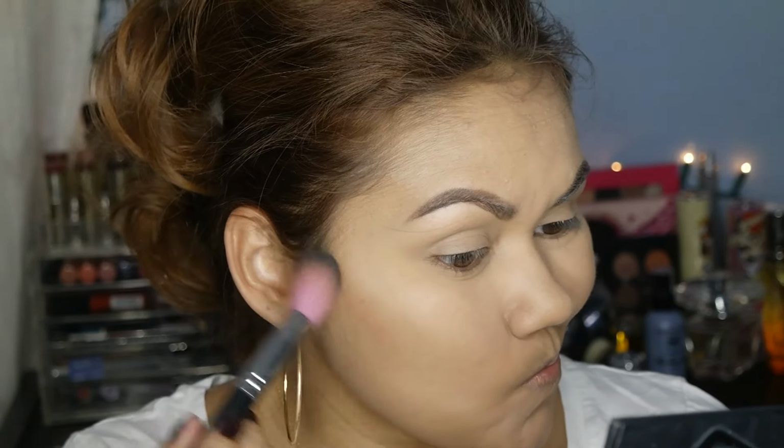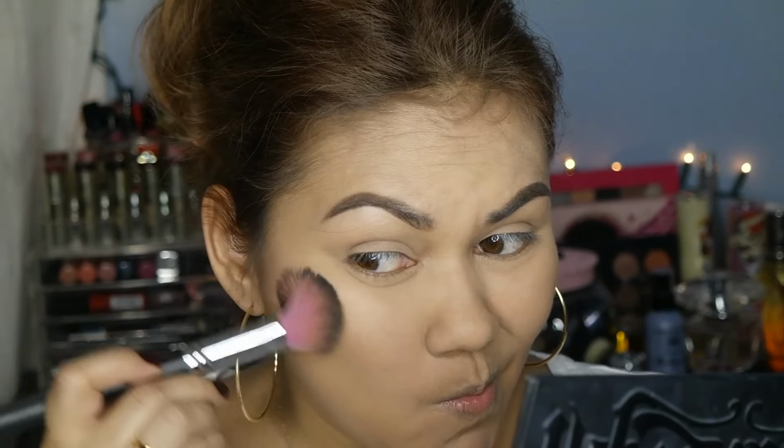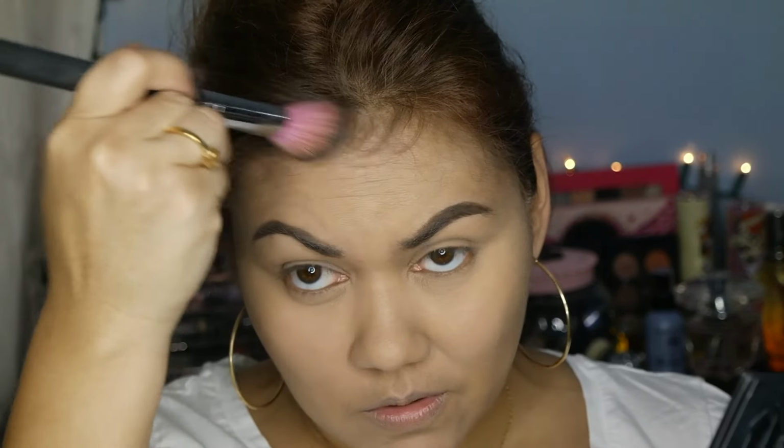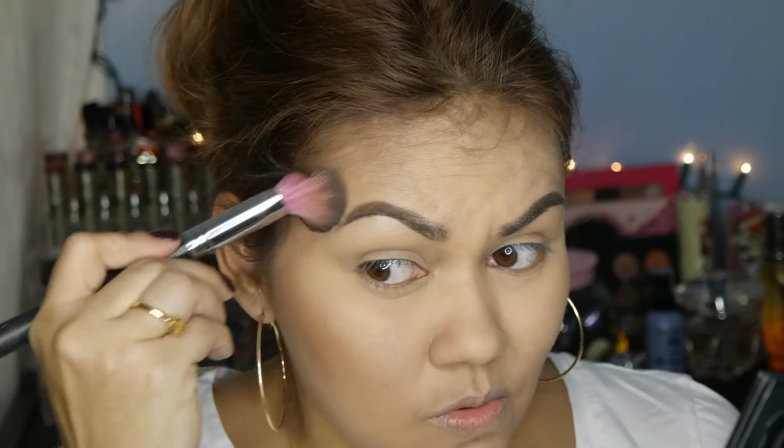For bronzer, I will be grabbing that color Shadow Play from the Kat Von D contour palette, and I'm going to be applying that to both of the sides of my cheek and around the perimeters of my face, and I am using an angle brush from Sedona Lace.